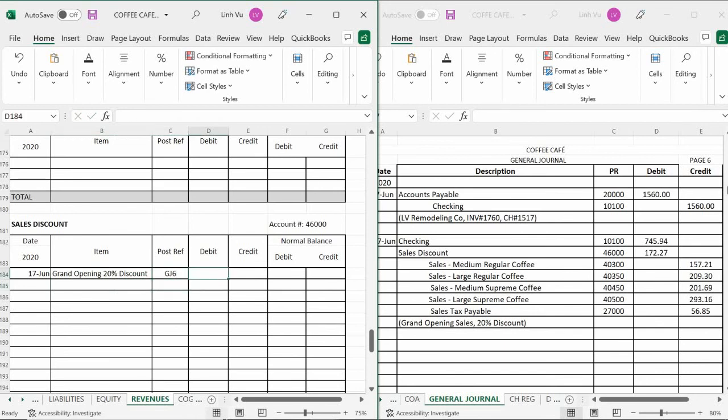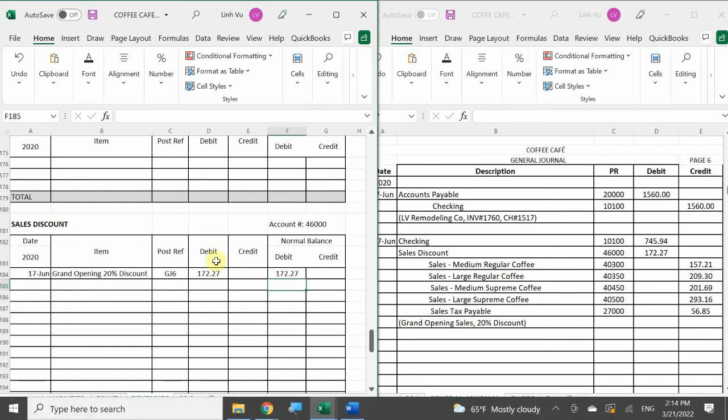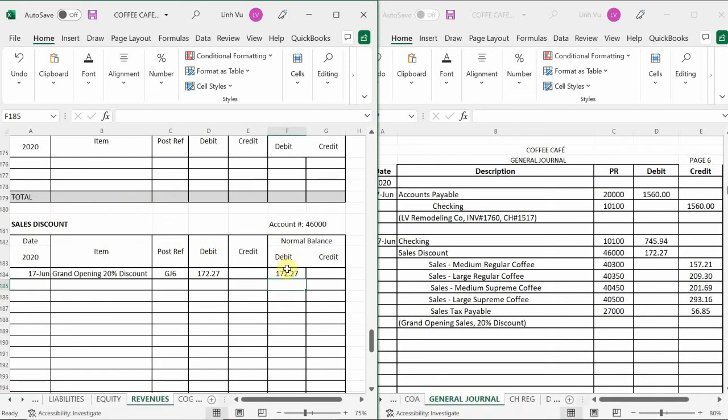Still on page 6 of our journal. Okay. And we're going to debit our account for $172.27. And of course, since it's our very first entry into our ledger accounts, your very first amount in your debit normal balance would be the same. Okay.